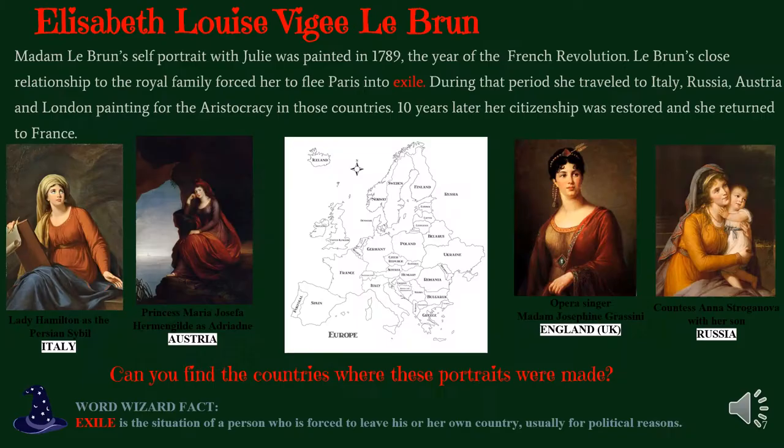Madame LeBrun's self-portrait with Julie was painted in 1789, the year of the French Revolution. LeBrun's close relationship to the royal family forced her to flee Paris into exile. During that period, she traveled to Italy, Russia, Austria, and London, painting for the aristocracy in those countries. Ten years later, her citizenship was restored and she returned to France.